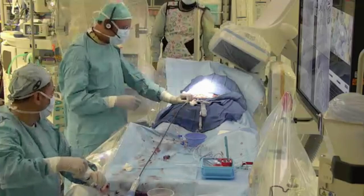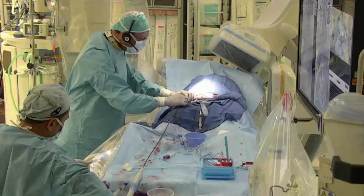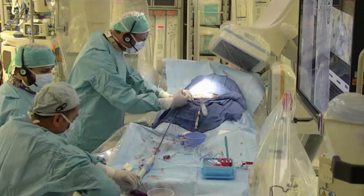So now I have the dry seal sheath there and I'm going to advance the valve through the system, and hopefully we should not encounter any problem at all with the advancement of the valve. So now I open the dry seal, and now I close the valve, and Alaa is going to hold the wire.